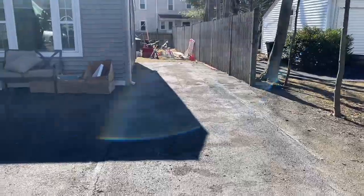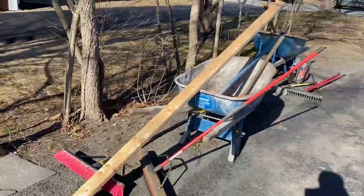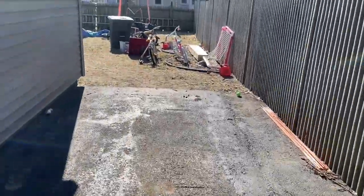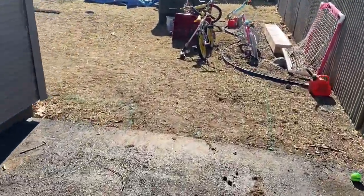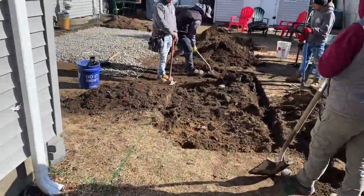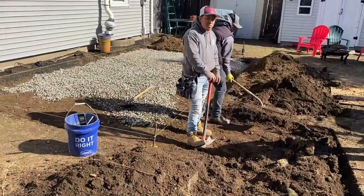All right, so we are at another job right now doing a patio. I'll take you in for a look and show you what's going on. We're gonna have a walkway going here, leading to a nice big patio that they can entertain and enjoy themselves.